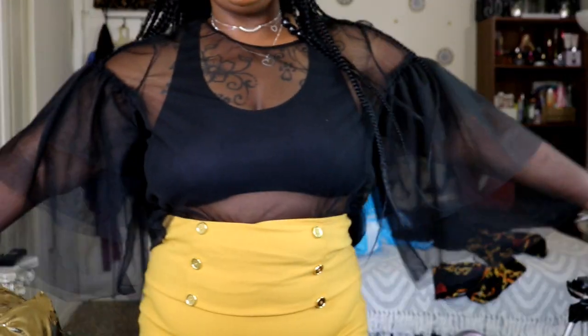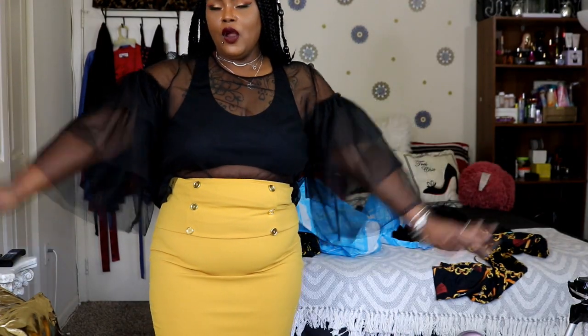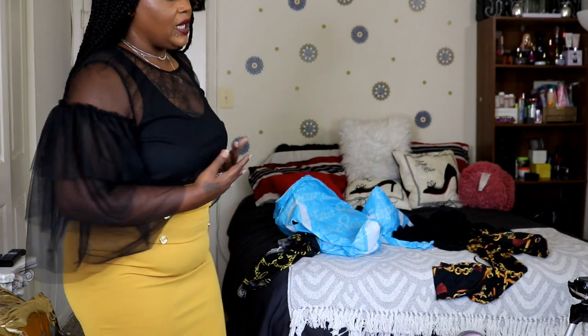So, let me see. I'm gonna tell you off the back, I love these arms. I really do love the arms. This is what she looks like in the back. But I love the flare. I love the flare. But of course, I would have to decorate her, get her together, you know what I mean?